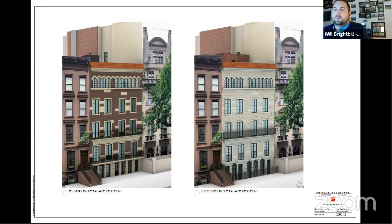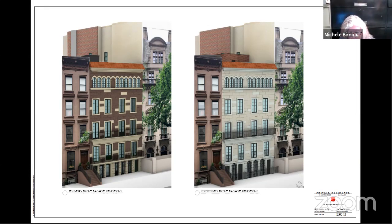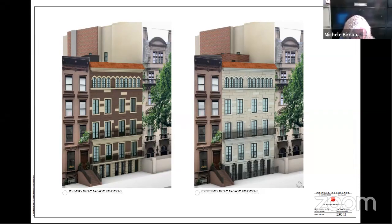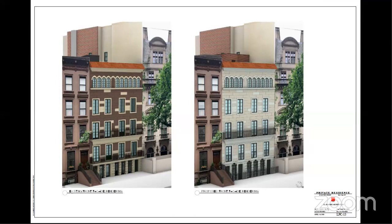Next up is Michelle. Can you tell me, the windows that you'll be replacing, are they going to be wood? Yes, the windows on the front and the back, the front will be wood, yes. Yes, the windows will be wood. And in the rear? The windows in the rear will actually be metal clad wood windows. But they will have the same historic character.